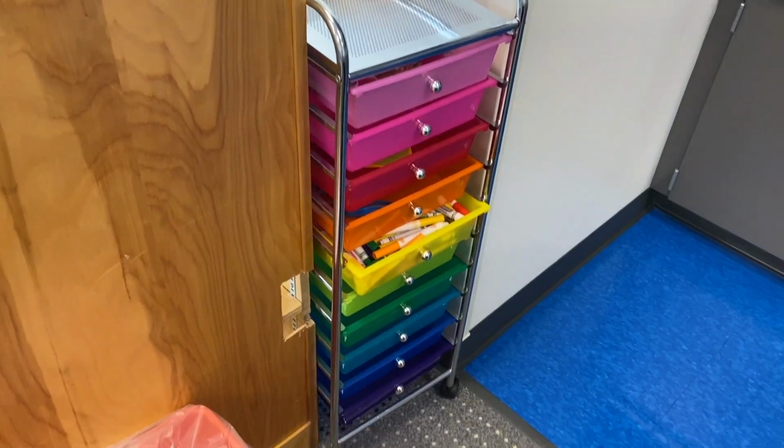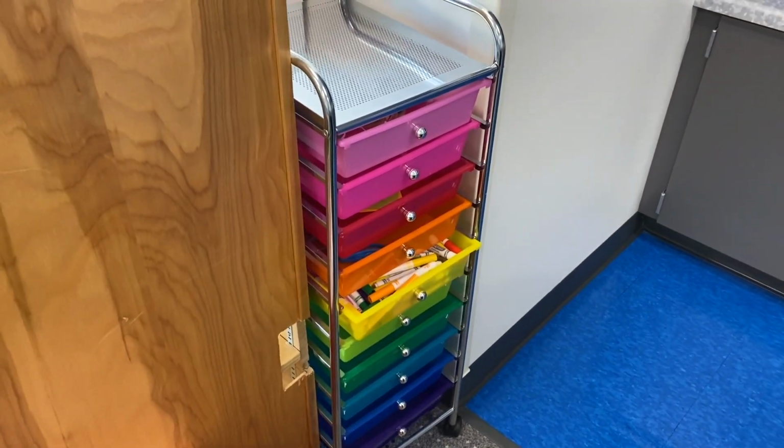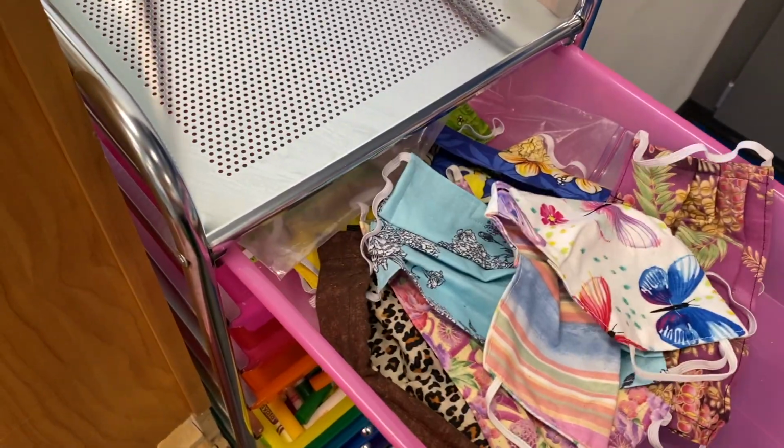This cart is also mine, which is another staple for the classroom that everyone always talks about. I'm just not sure if I like it. I have obviously utilized it, but it's so flimsy and it feels like it's always going to fall apart. I don't like that you can't take the drawers out of it, they stop you from pulling it all the way out. And as you can see from me even trying to do that, it's not smooth, it sticks, it's just not ideal, but I have that.